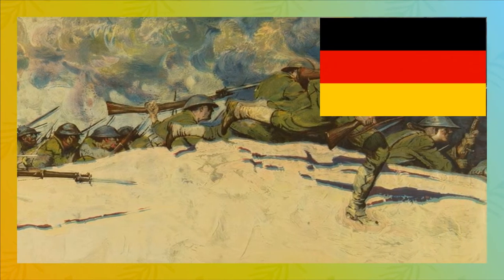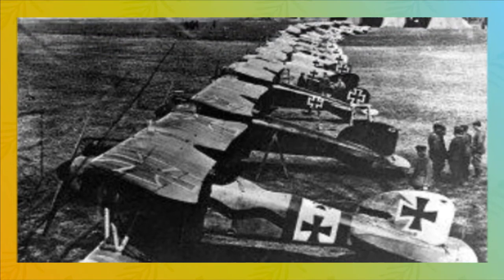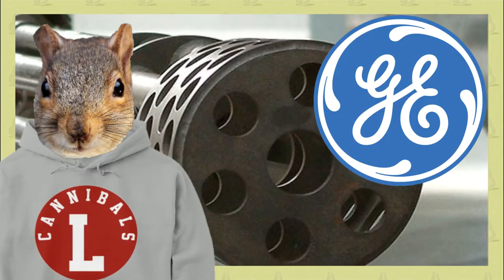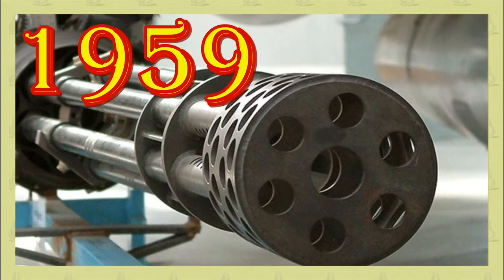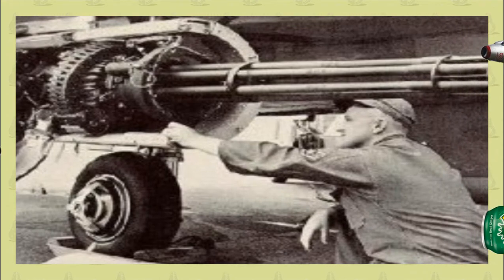The next sidestep was the German Fokker Leinberger. Yeah, go ahead, giggle it up. Developed during World War I for use on aircraft, but the design just didn't work. Which brings us to the M61 Vulcan, designed by General Electric. Yeah, that General Electric. In 1946, put into service in 1959, and capable of firing up to 6,000 rounds per minute. They were created due to the increased usage of jets, and the need for a higher rate of fire.